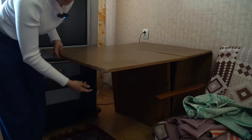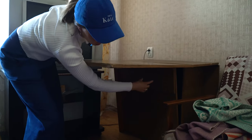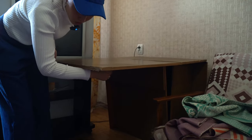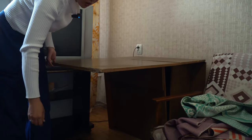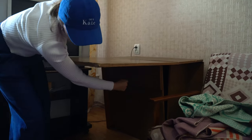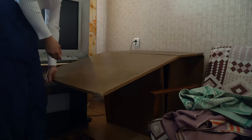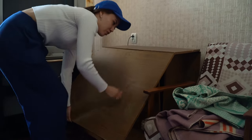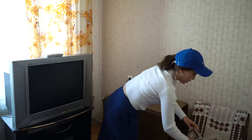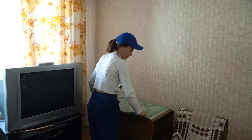And on the bottom, under the table, there is some kind of stuff to, how to say, to fix it, yeah? There is some stuff to fix it. So if you invite many guests, you can use this kind of table. Oops. Okay. Let's put it up again.